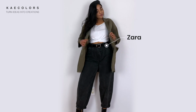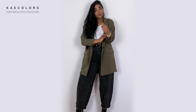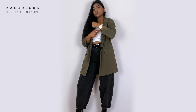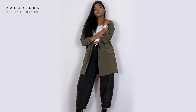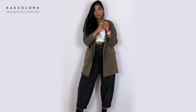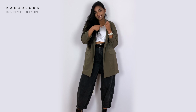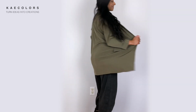And because I kept my inner pieces very monochromatic, I can throw on any color blazer and it'll still look great. Also, an amazing point is that being able to throw on a blazer actually makes it a lot more wearable to work. So in a professional setting, you can still rock your slouchy jeans, which is amazing. Other than that, I just added a belt, small little jewelry to just finish up the look for outfit number three.